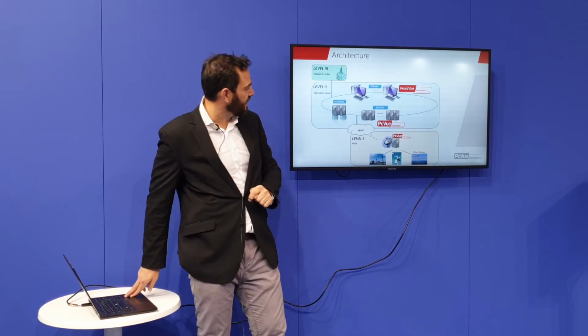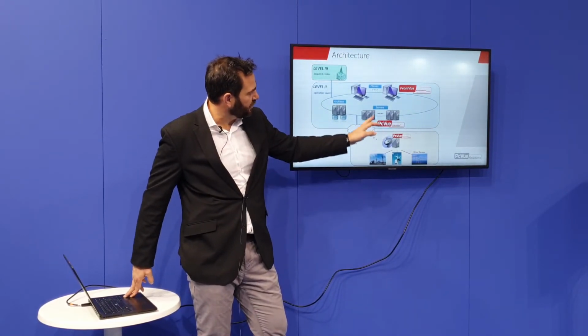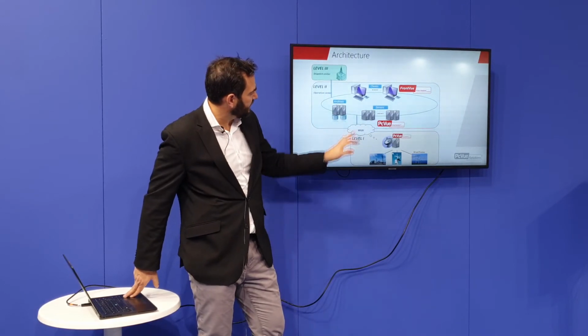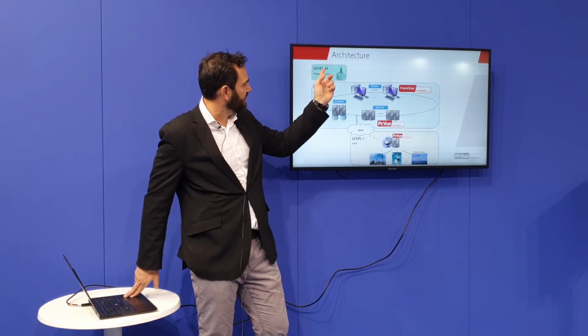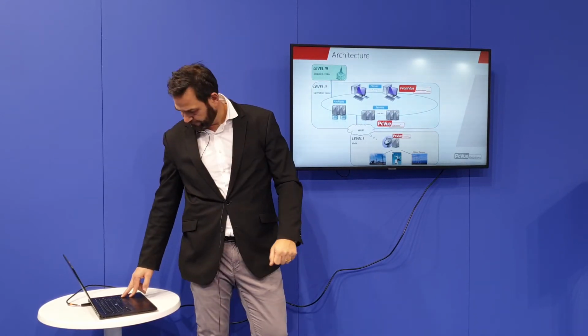So at the end, this is the architecture. You can see all the levels there with the products which are used, and the servers in the control center, dispatching center, and the local system.